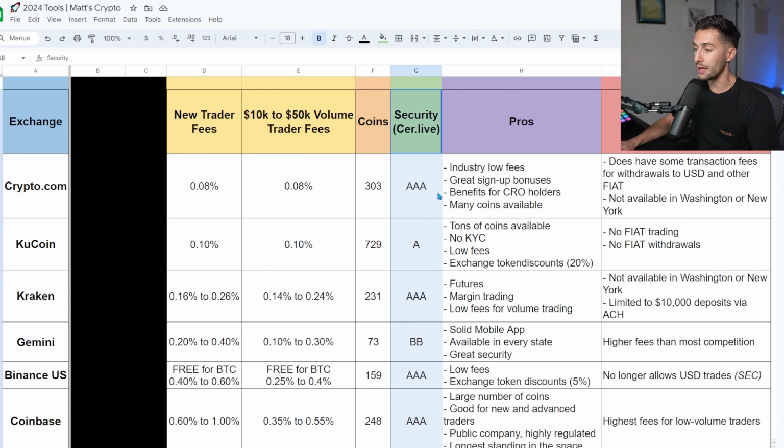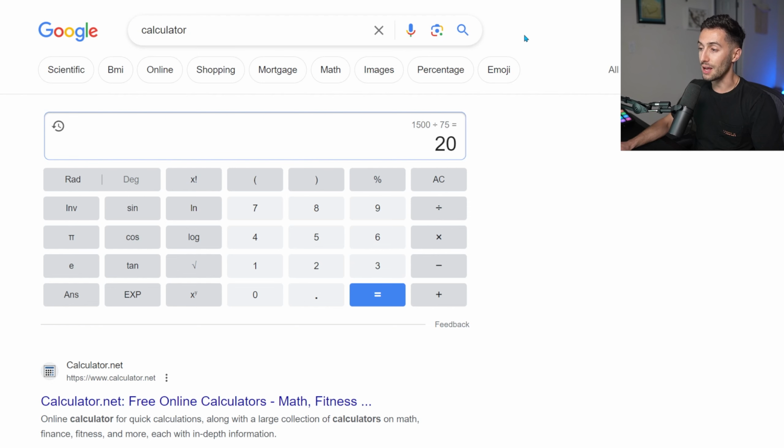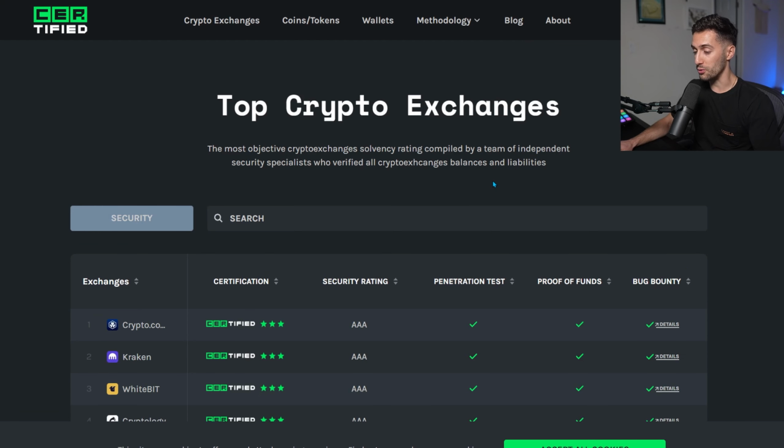The next ranking here is security, and this is a website called sur.live. This is a site that goes and does different types of security tests for cryptocurrency exchanges.